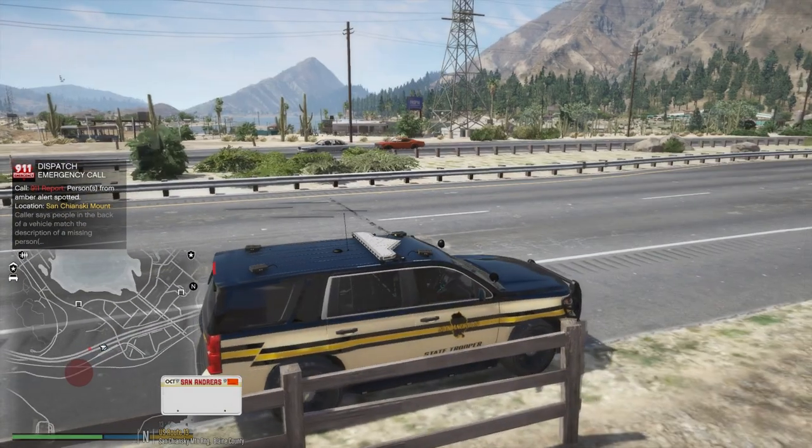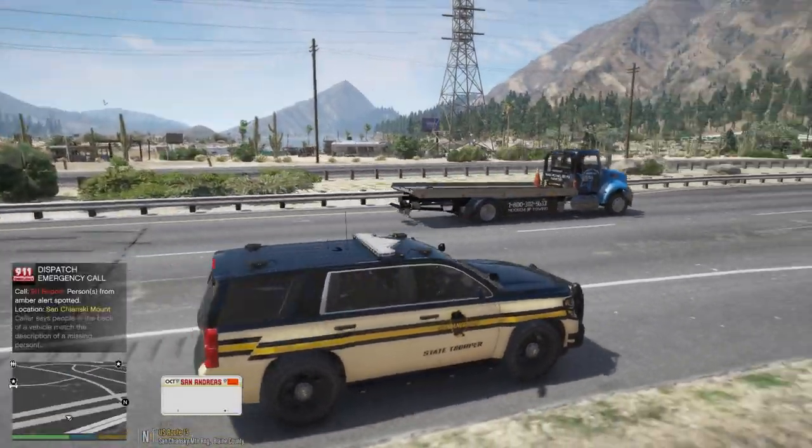Alright, want to head down toward the city. Want to work on the highways down there today.